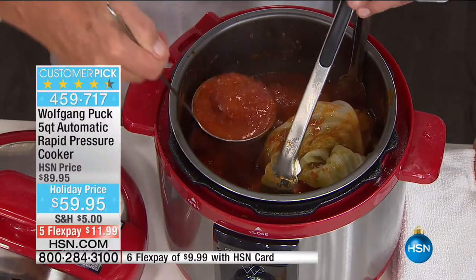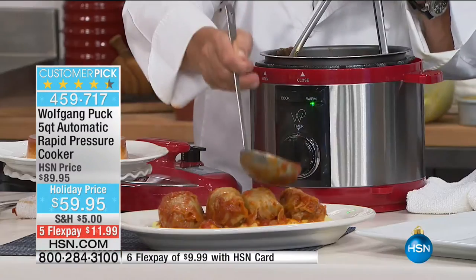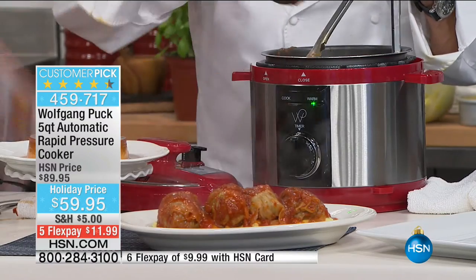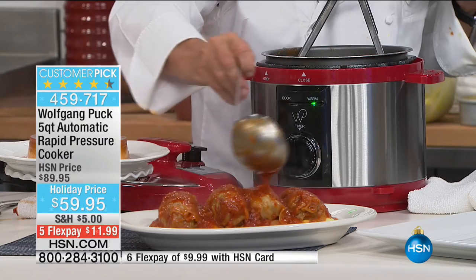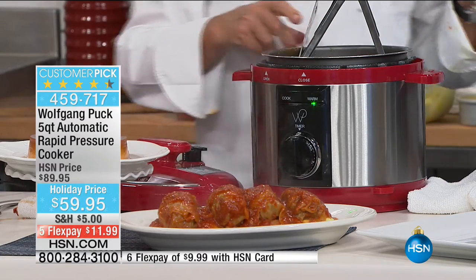What are those stuffed with? These are stuffed with any kind of meat. These are stuffed with pork and rice. Oh my gosh, that sounds incredible. So then you add a little onion, you can add parsley and parmesan cheese, and you are done.